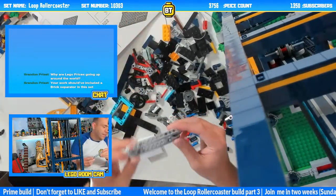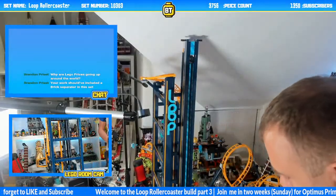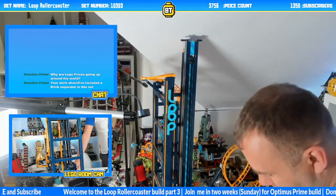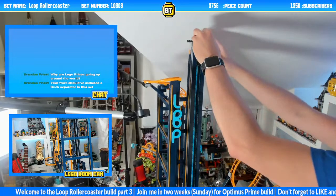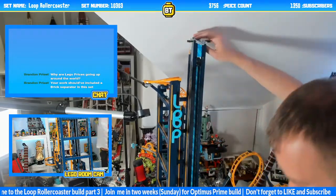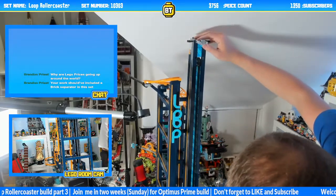Now we're going to put this at the top of what we've just built, so let's go back to the wide view again. We are going to have to come over a little bit more because this is going to go across here somehow, and it connects. Where does it connect?